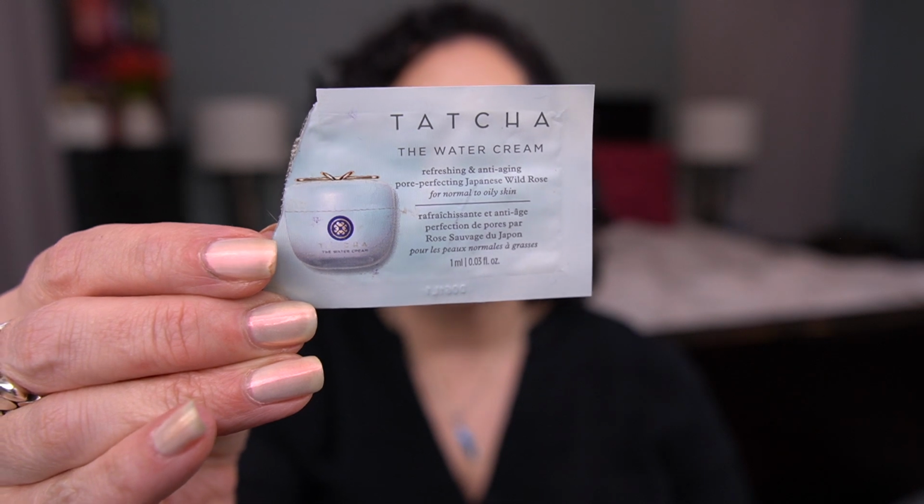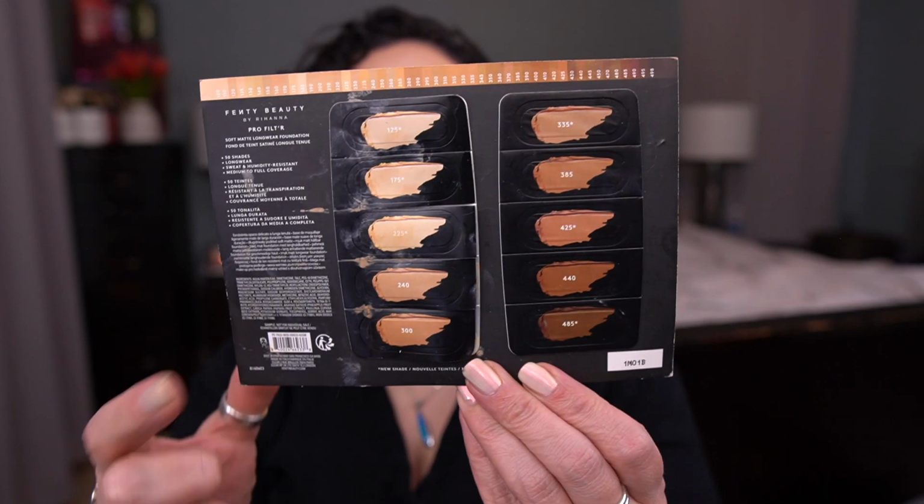From Tatcha, I have the Water Cream, a nice moisturizer, not a holy grail. I feel like the Belief one is comparable. I did use half of these shades here. This is the Fenty Pro Filter Soft Matte Longwear Foundation. Not enough to determine if I like this foundation. I'm typically not a matte foundation girl, but I did use it.